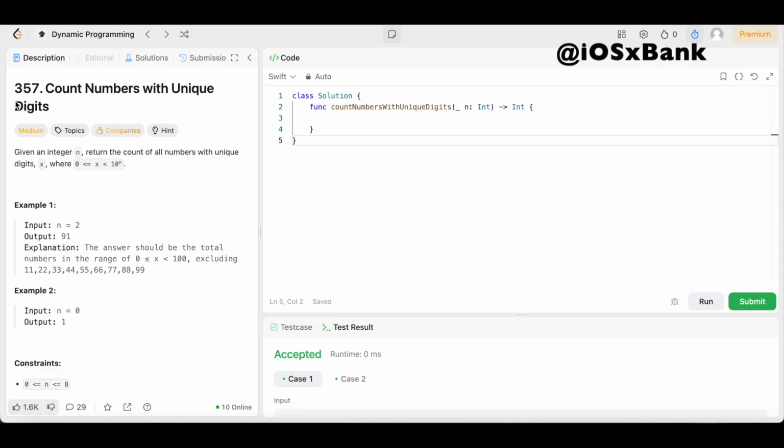And today we have question number 357, count numbers with unique digits. The difficulty level is medium, so don't even worry. We're going to keep the solution as simple and easy to understand as possible.